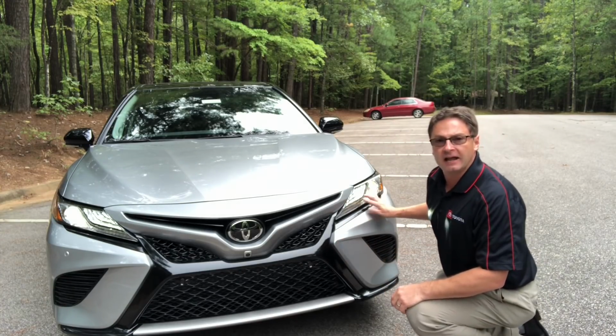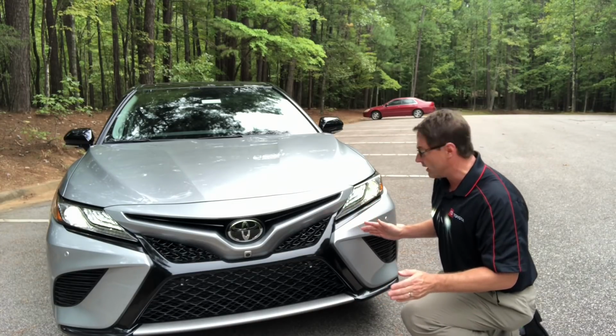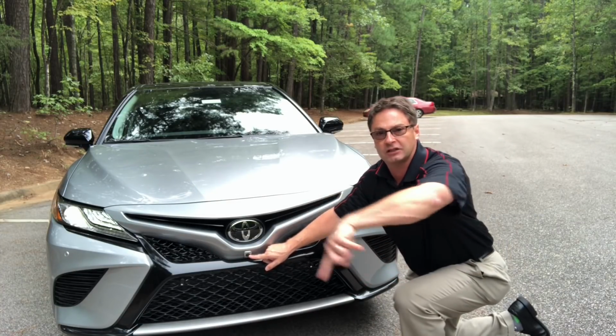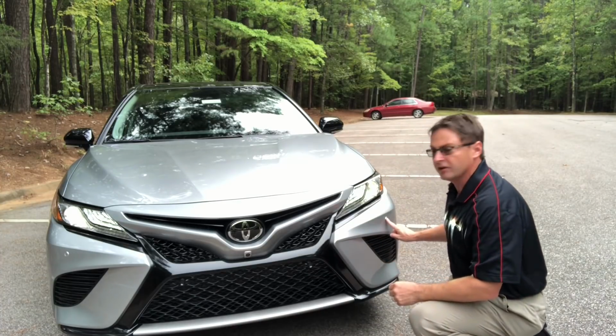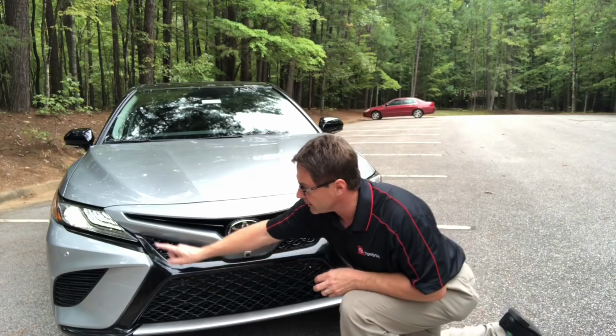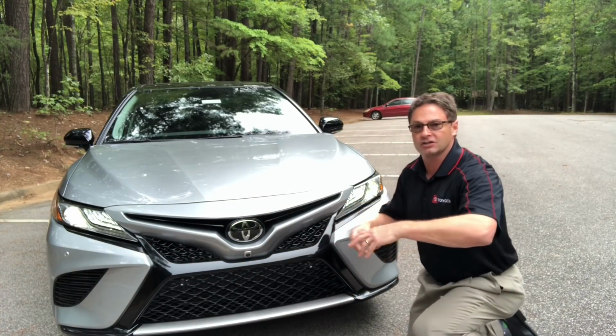Now, these are LED headlights, and they also have fully integrated LED daytime running lights. You'll notice here a camera. This is for the bird's eye view camera, which takes a 360 view of what's around you, and I'll show you that. And then also you'll see this is for intelligent clearance sonar. You'll see the various sensor spots, so that can help you when you're backing up in all directions.